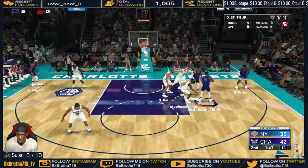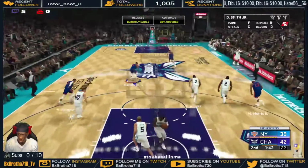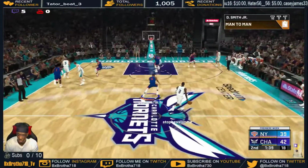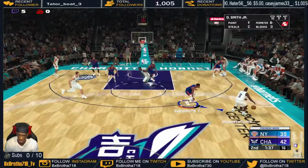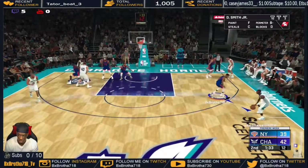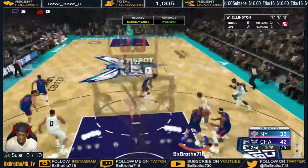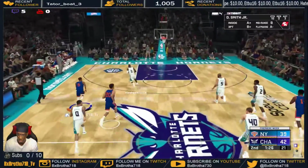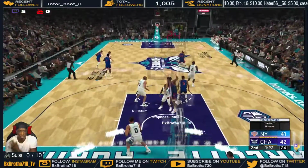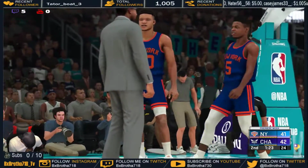Smith right side. Out to the right wing. Portis can't get it to go. That's one he knows he should have drained. 1:33 left in the second quarter. Batum wide open. He fires. No basket. Missed number 5 out of his 8 shots. I'll tell you, he's trying to help them extend this lead, but it's been a tough night for him individually.